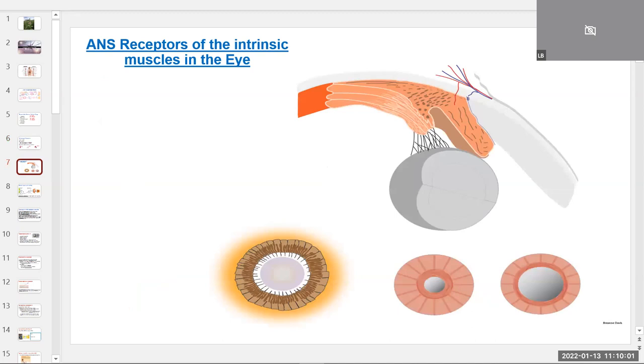Let's begin with the eye. Intrinsic muscles of the eye are those that are involuntarily controlled. You don't have control over it. So this is going to be the iris and the ciliary body muscle. Now the ciliary body muscle will control the shape of the lens. The lens will be different shape depending on near vision or far vision. The other intrinsic muscle of the eye is going to be the muscles of the iris, which regulate how much light will come in by controlling the diameter of the pupil.